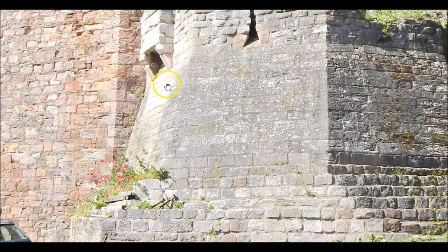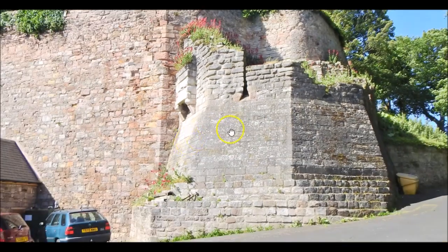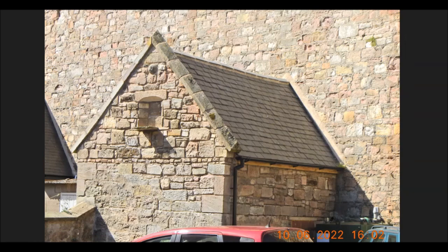So like I say, there's additions everywhere. There's all different kinds of stonework, brickwork getting used all over the place. I don't know what that was for. No idea.